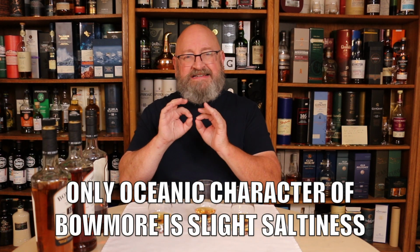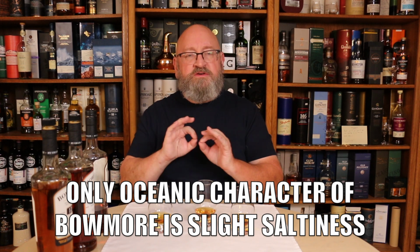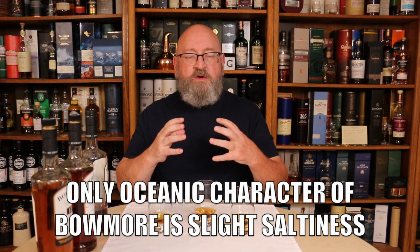I do get a slight saline note or saltiness to it, but they don't have that iodine and medicinal notes that Laphroaig has. Also, color-wise, none of the core range bottles from Lagavulin have this color, with the exception perhaps of the Distiller's Edition, which you can get in a PX cask.